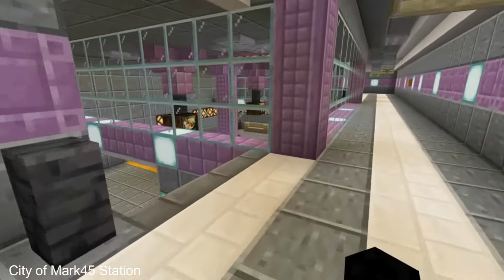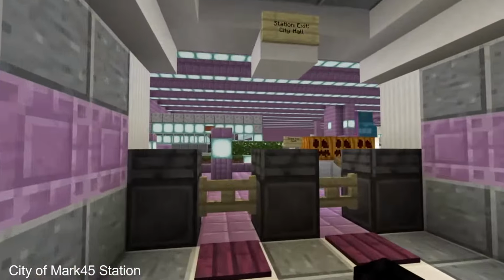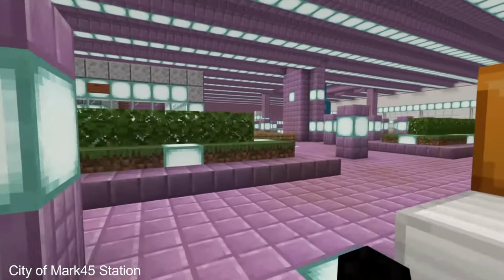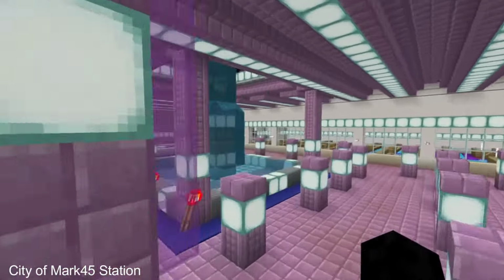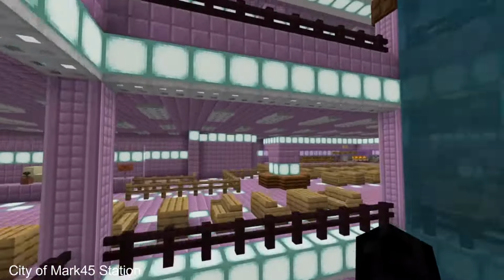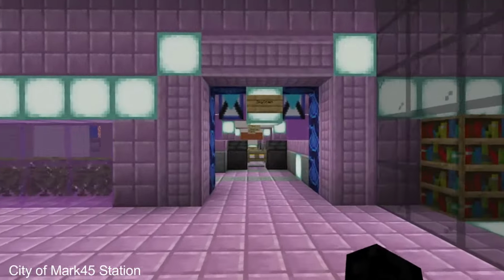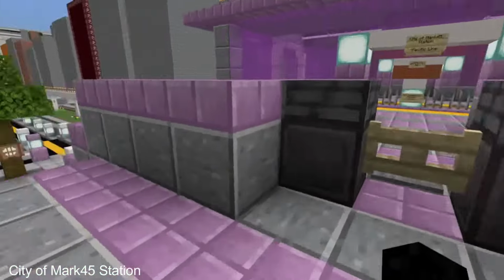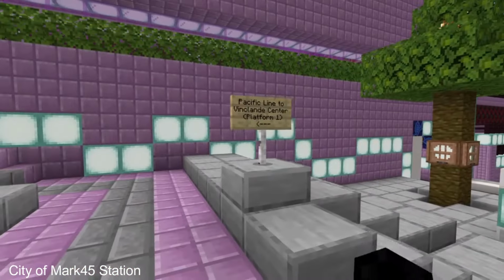Just to quickly show you, here it is, the Gordy 10 line station. To get back to the Pacific line, you'll have to cut through the basement and go up the elevator, but in this, I'm just going to quickly fly back up. You know how it goes. Come back out here, and this goes to the Pacific Line station, as you can see. And this is the street exit right here.